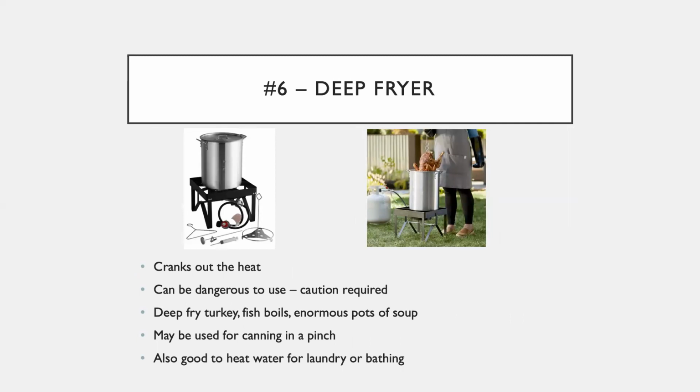Number 6, a deep fryer. A deep fryer is great for deep frying turkey, fish, like for a fish boil, or large amounts of soup quickly, because these things crank out the heat. They're also great for canning or to heat water for laundry or bathing in a pinch. But a word of warning, whatever you're using in there, whether it be water for laundry or a soup, or peanut oil for a food deep fry, it will be scalding hot. If you accidentally spill, you're likely going to wind up scalded. In all honesty, I had a deep fryer for a while, but I couldn't live with the safety hazard, so I opted for other methods of cooking instead.